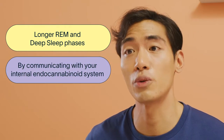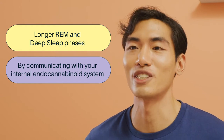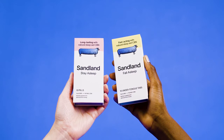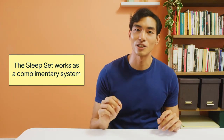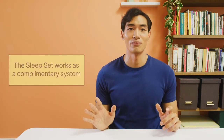It does this by linking with your internal endocannabinoid system and provides that magical feeling of being able to sleep peacefully. Because you're taking both products, the ingredients will intersect and combine a bit, but they work as a system, and you should not have to worry about getting double the effect at any given time. They should basically hand off responsibility like a baton. Think of it as a slow motion sleep baton handoff in your system between the two of them.